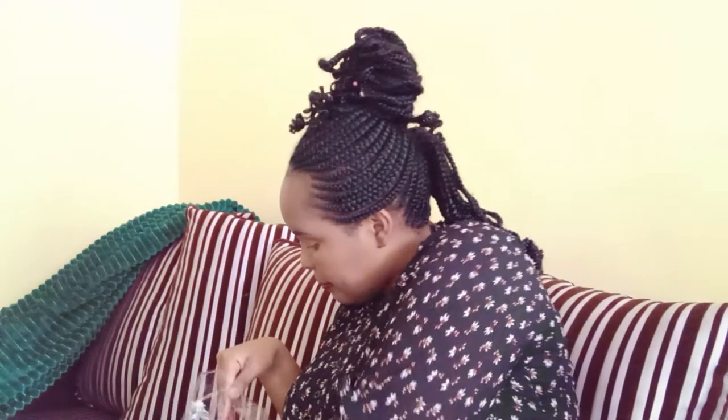Let's get on with the second pair. These are really cute. The next pair that I got, it still has pearls. It has a pearl detail over here, but they're really nice, and I like that they're a little bit chunky. They're hoops, loopish, and they're really good quality. They're heavy. The metal is heavy. So I love it. Let's see how they look on my ears.